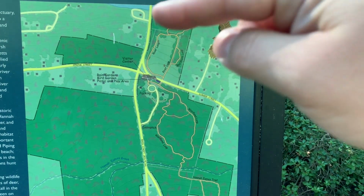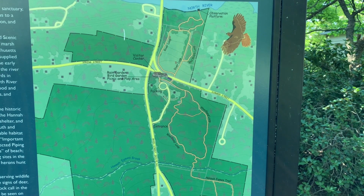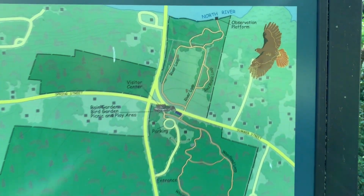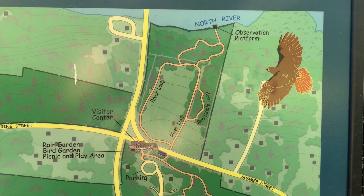And I think this River Loop trail up here is about 3/4 of a mile. Altogether, you could probably do all of this pretty easily. But today we're gonna save the bottom half of this map for another trip and just focus on the top part so we get to see the North River and check out that observation platform.